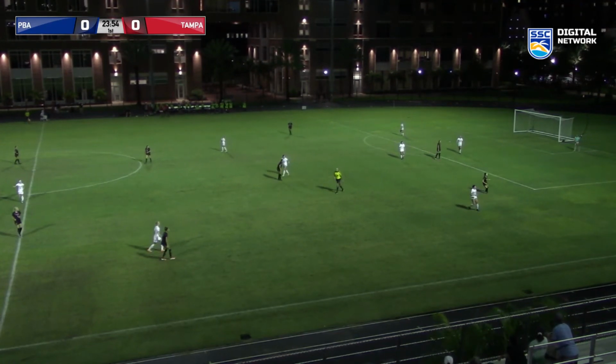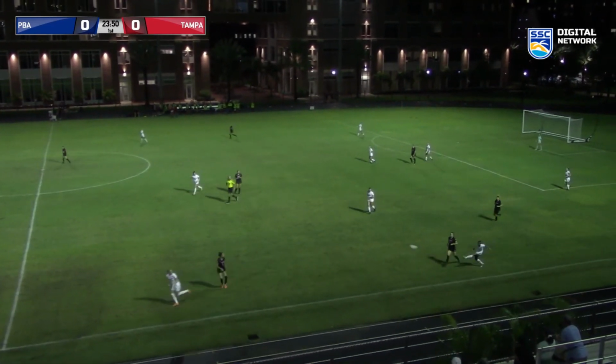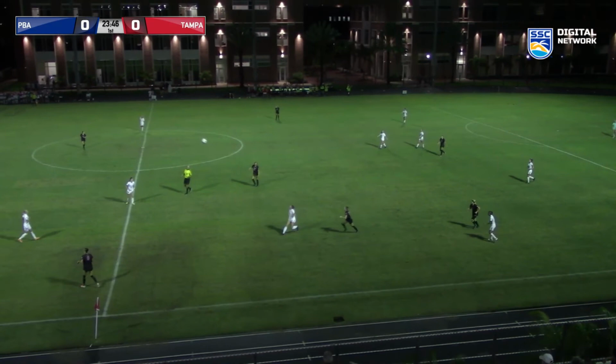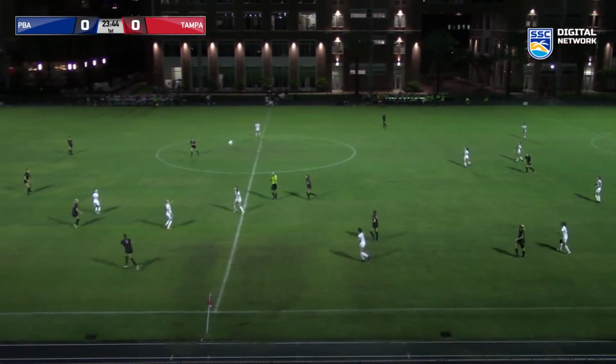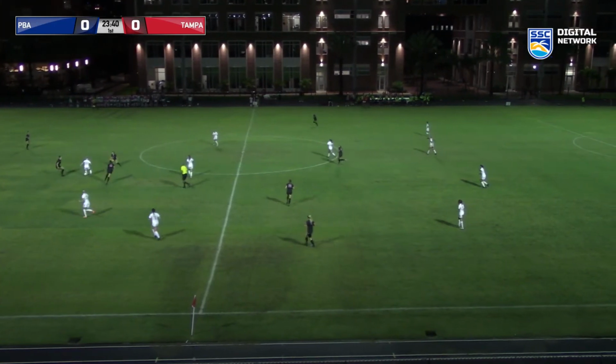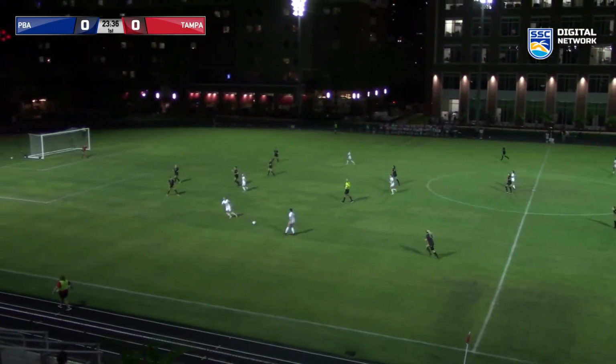But I'm seeing better defensive communication on the Spartans' end, and I'm very impressed by the coach. She told them what's going on, because they needed it in the first half. They were lacking communication, but now it's very apparent, and you can see it with the spacing right now. And this is part of what you were saying at halftime.